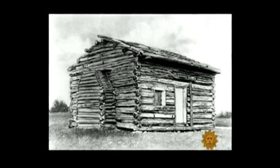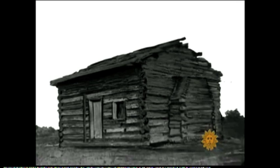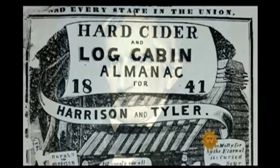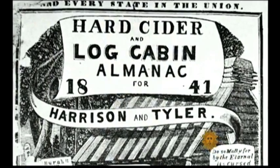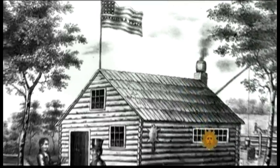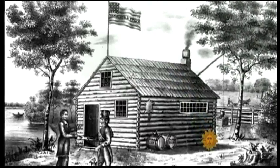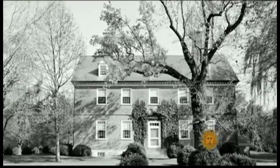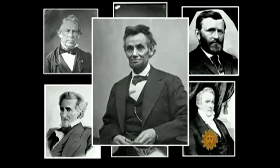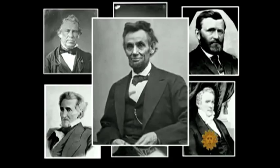How powerful is the symbol of the log cabin in American lore? In 1840, William Henry Harrison campaigned as the hard cider and log cabin candidate. A man of the people, except that, well, he wasn't born in a log cabin. He was born here. 7 presidents, including the rail-splitting Abraham Lincoln, were born in log cabins.